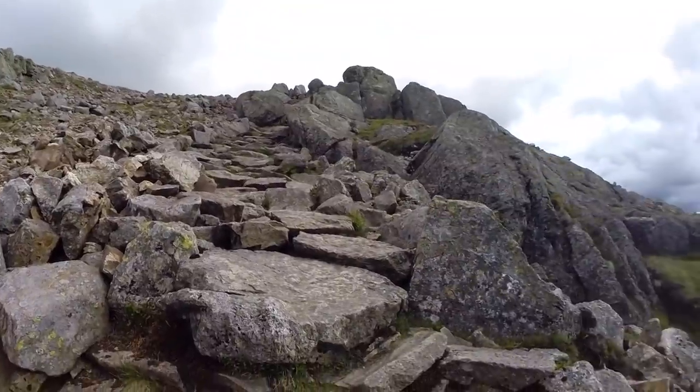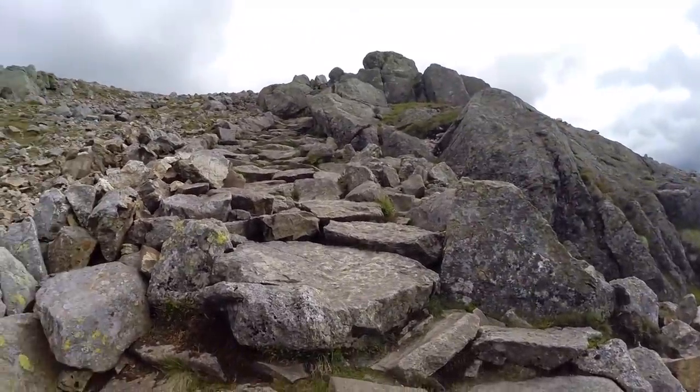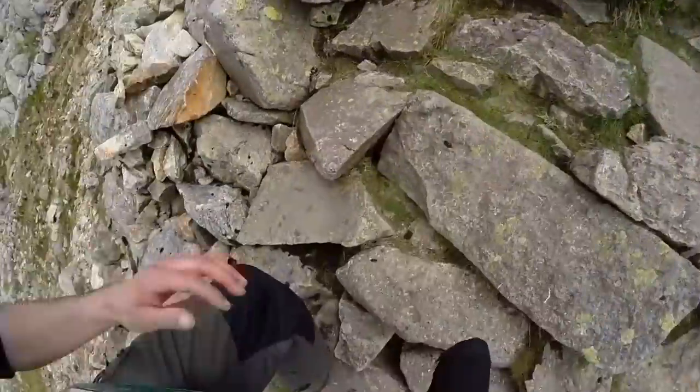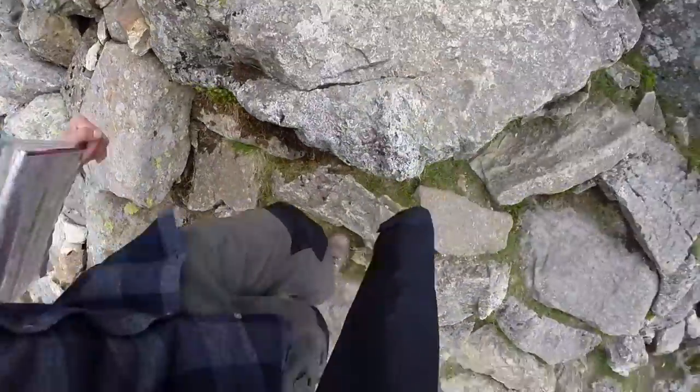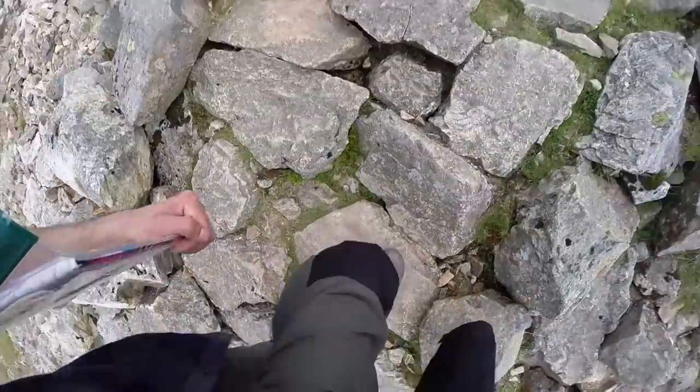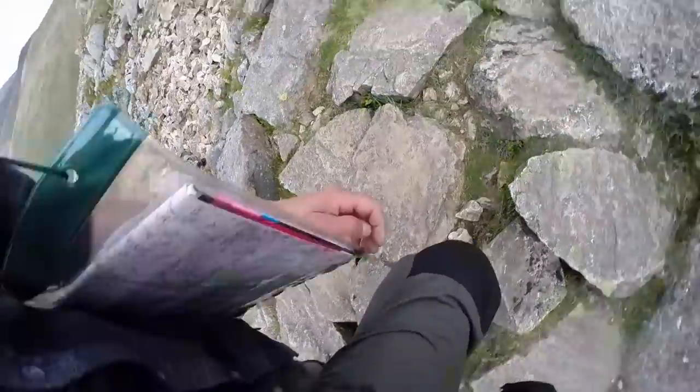Whoo! That's so steep, man. So steep. Legs are like jelly. View is getting good, guys.